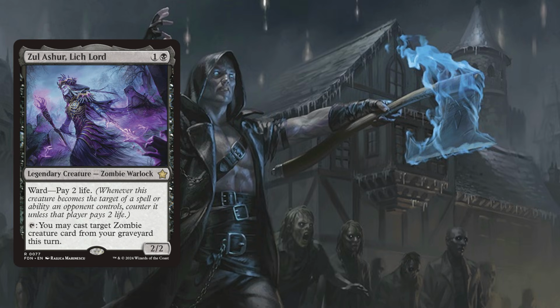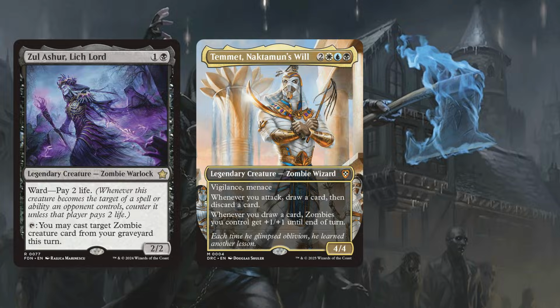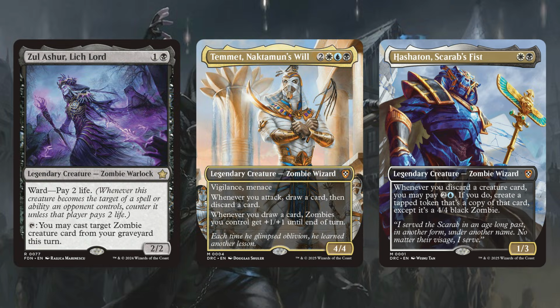And of course, Diregraph Colossus will be a great upgrade to the upcoming Eternal Might commander deck. In fact, it's one of the upgrades we mentioned on our Eternal Might upgrade video, but the Command Zone podcast also brought it up in theirs, and they do get 1 or 2 more viewers than I do. Additionally, Diregraph Colossus will be strong in fresh builds around Temmet, Naktamun's Will, and Ashaya, Soul of the Wild from there as well. For all those reasons and more, Diregraph Colossus is spiking this week.